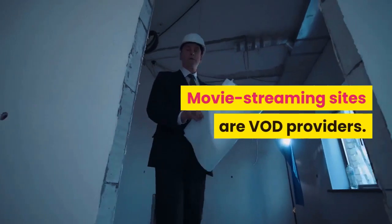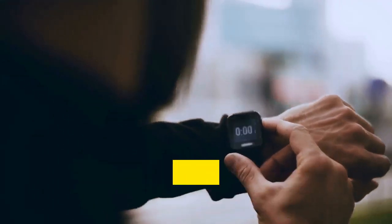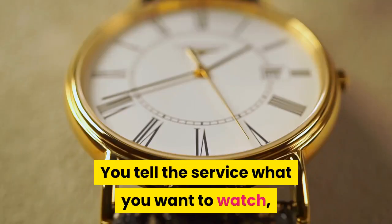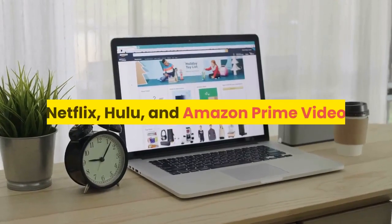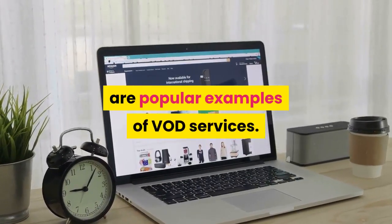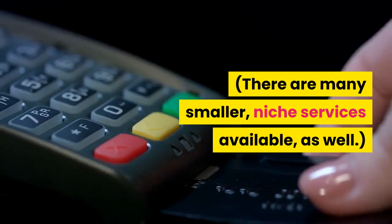Movie streaming sites are VOD providers. There's no time limit on what you can watch other than what the service currently has the rights for. You tell the service what you want to watch, they send it to you via the internet, and you watch it. Simple. Netflix, Hulu, and Amazon Prime Video are popular examples of VOD services. There are many smaller, niche services available, as well.